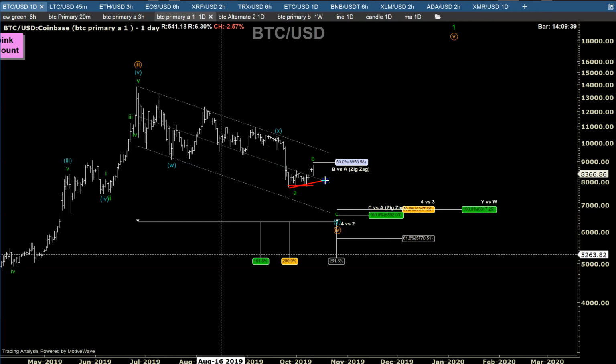Also, if you want to look at this as a flag going up like that, then we want to see a clean break below here. Then we should probably keep going lower to reach these levels, where I'm assuming there'll be big buy orders to get in here and start moving up higher. This would be a level where you would have a nice risk-reward.